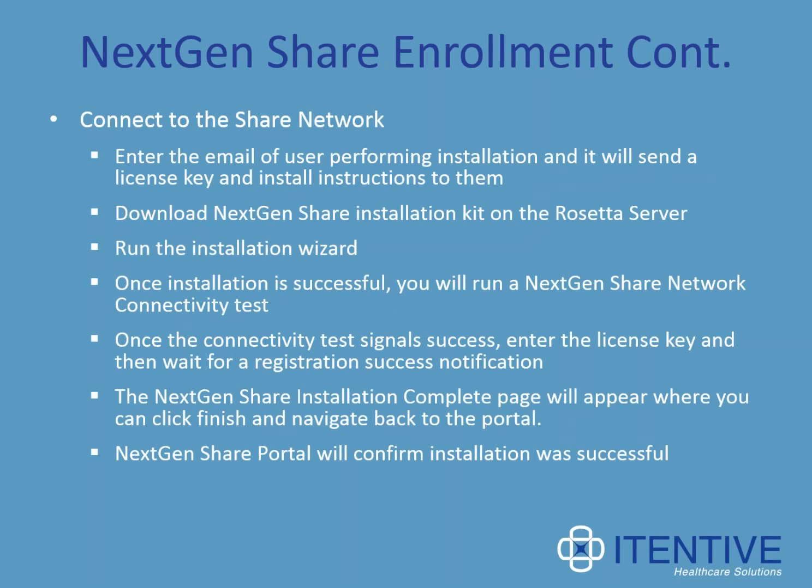Download the NextGen Share installation kit on the Rosetta server that you would receive in that email. Run the installation wizard. Once installation is successful, you will run a NextGen Share network connectivity test. Once the connectivity test signals success, enter the license key and then wait for a registration success notification. The NextGen Share installation complete page will appear where you can click Finish and navigate back to the portal. The NextGen Share portal will confirm installation was successful.